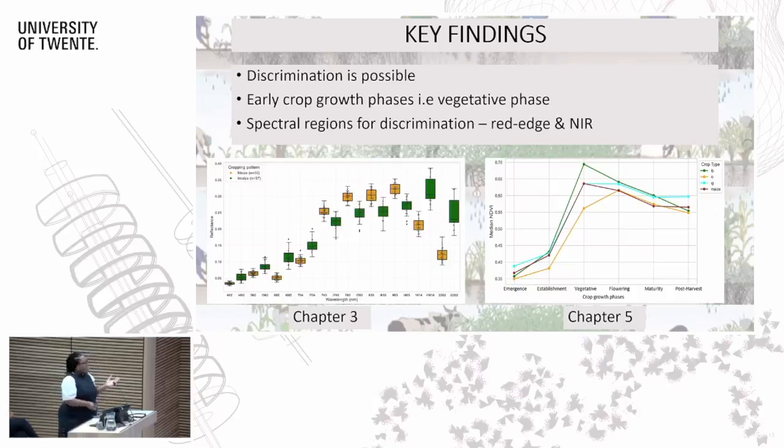So these are some of the results that we got that showed us that the spectral reflectance of maize and intercrop maize are actually different when you look at them over time at the vegetative phase. And then in chapter 5, what we saw there is that the vegetative phase was the phase where there was a high variability, where we were able to do the discrimination of different intercrops.